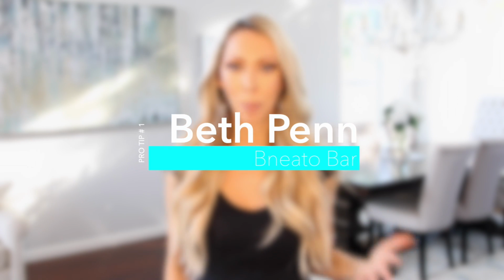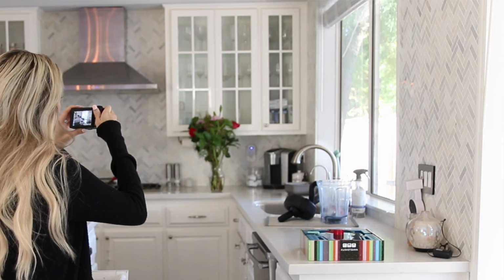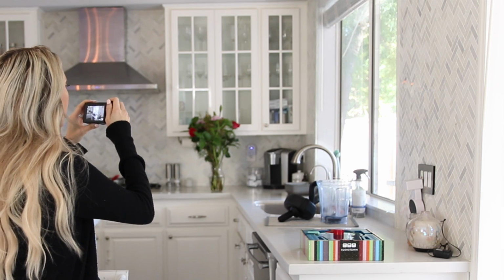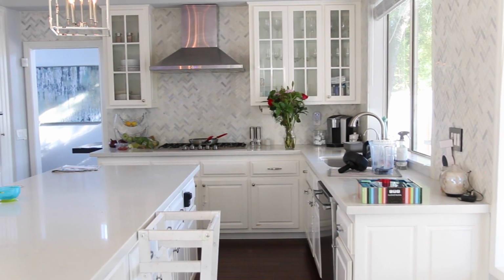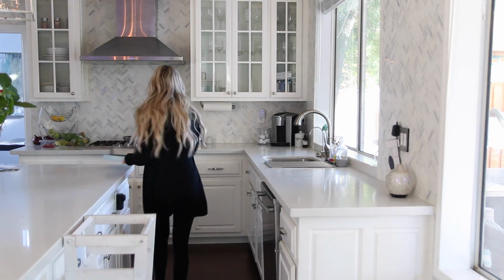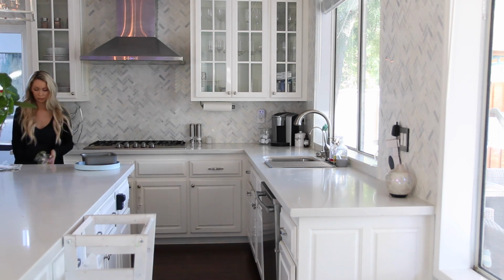So the first tip comes from Beth Penn from the Be Neato Bar. And she talks about going clutter blind. That is basically clutter in our life that we don't even notice anymore because we're so used to it. So her method, which I think is so smart, is to go into your space and take a picture of it or a video. Then look at that picture and that will give you a different perspective and the better ability to judge, is this space cluttered? Do I need to rearrange some things? Do I need to reorganize?